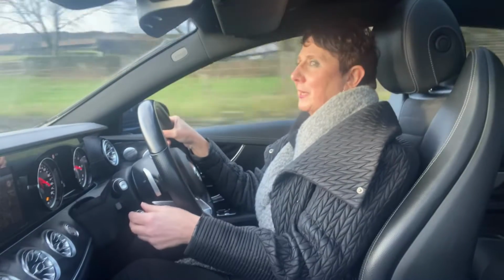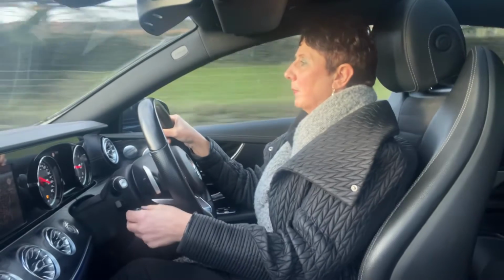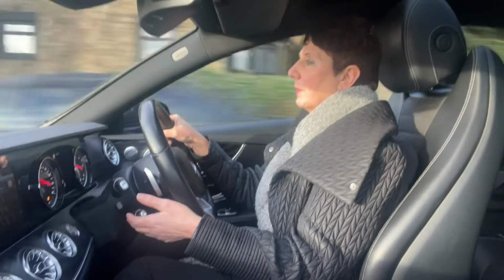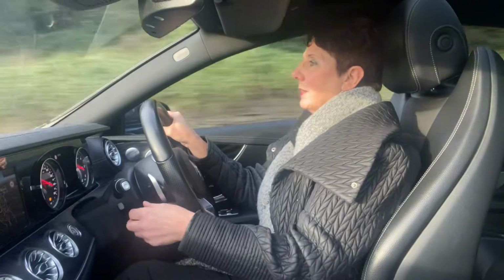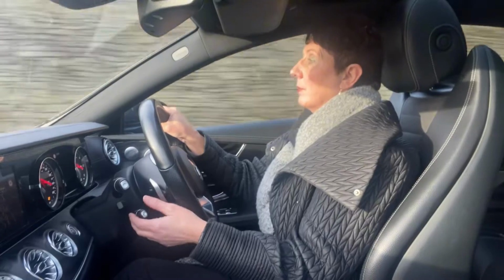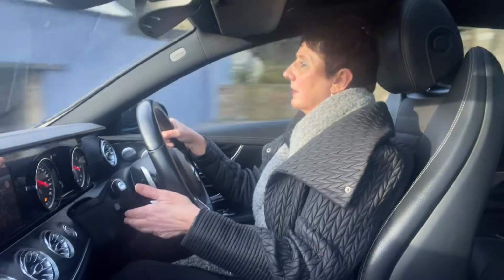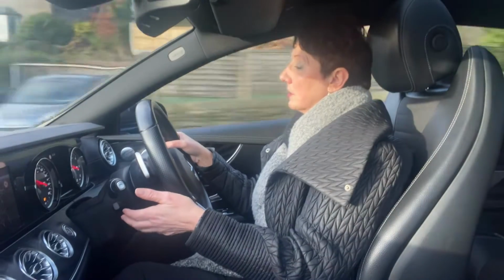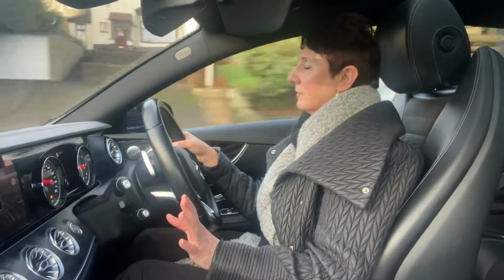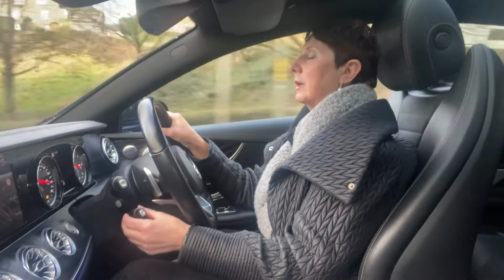Oh, I've just realised I seem to be going a bit slow. I pressed a button down here to put the windscreen wipers on, and it wasn't. I'm thinking, why am I going a little bit slow at no more than 40? You can set your speed limit by this little button here. So now I know what that's for. For now I will just leave it alone, but that's a really good idea to have.